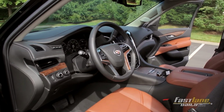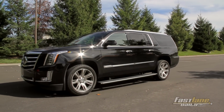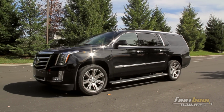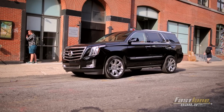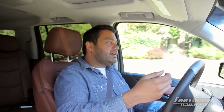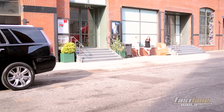Personally, would I buy the extended version? Probably not. I think it's way too big. But yeah, it does allow for more legroom in the third row. I would probably get the regular version just because I think this thing is way too massive to drive. It's hard to park. It's hard to make any type of K-turns or U-turns in. So I would go for the regular Escalade.